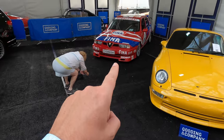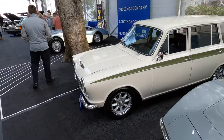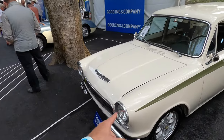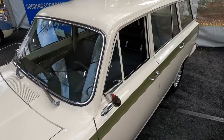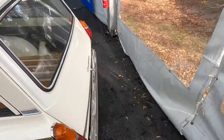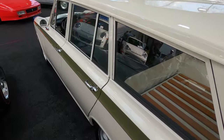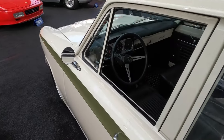Spicy beetle, something Italian, spicy beetle. Something for my British friends. Here's a Ford Cortina with the Lotus badge on the back, but it's a station wagon Cortina instead of the coupe that they had it in before, and it's left-hand drive, which is cool. I don't know that I've ever seen a left-hand drive one.